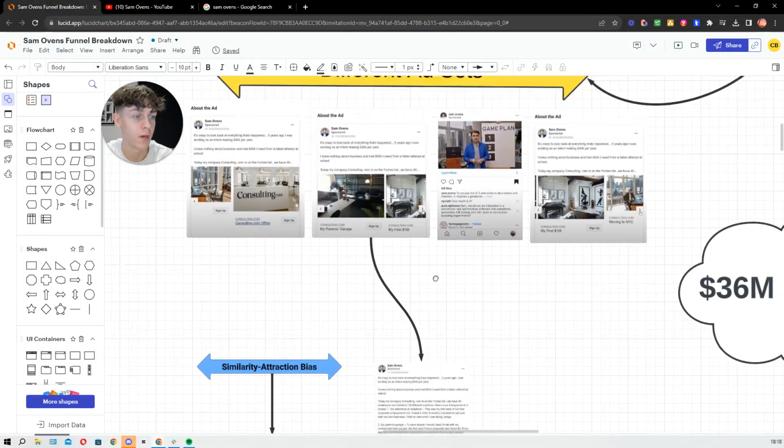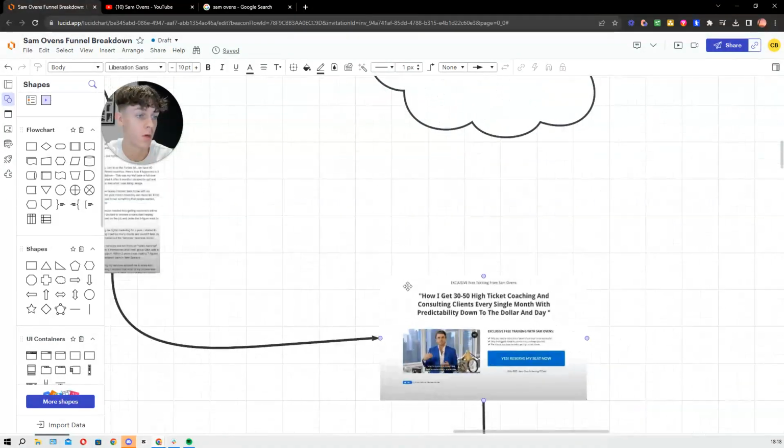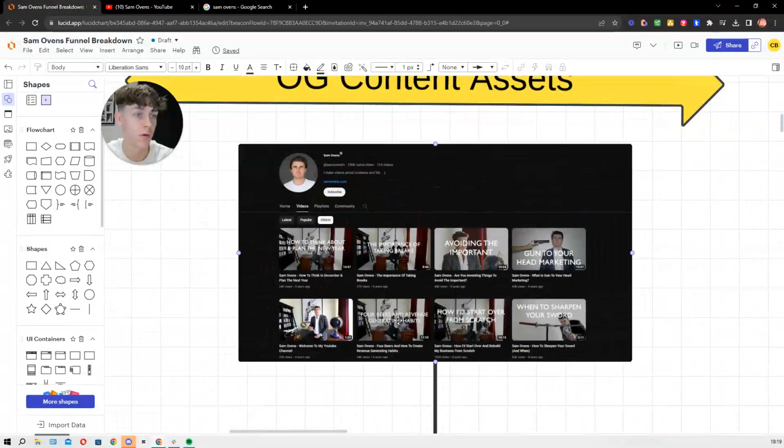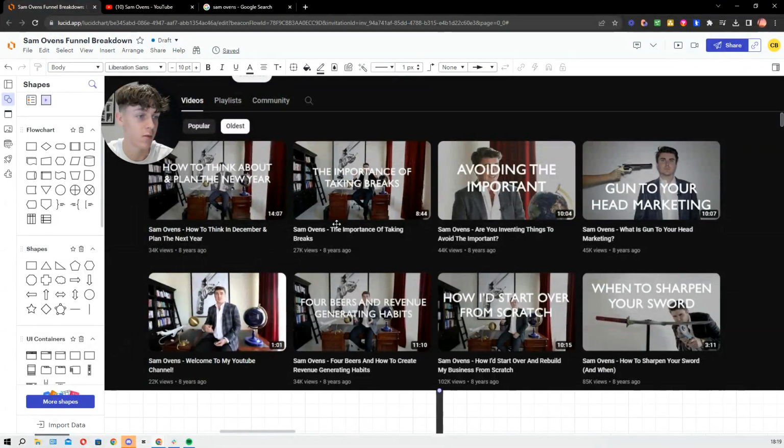Yes, people would have gone towards this and booked into the webinar, which we'll talk about in a minute, but having these content assets to build an omnipresent approach on all different platforms is so important, basically. And the brand positioning is also very clean.